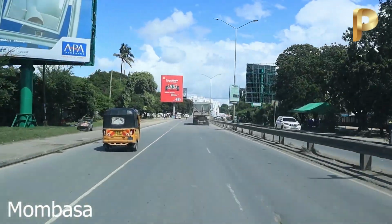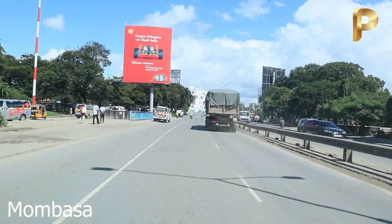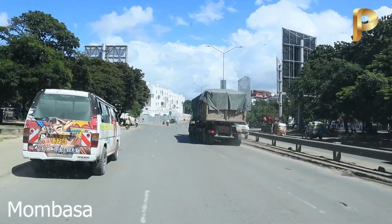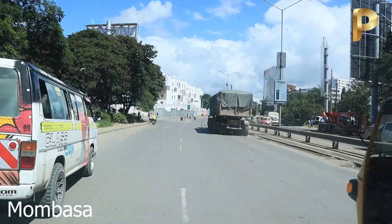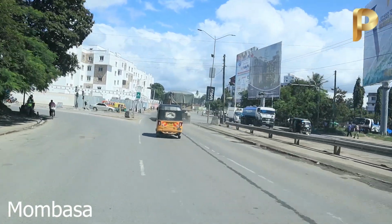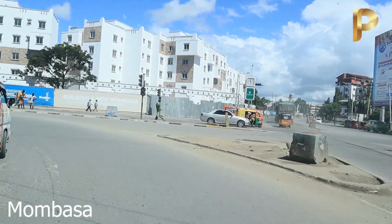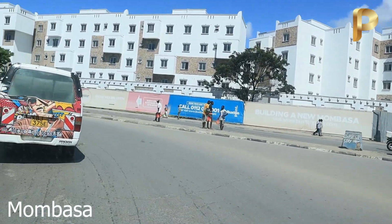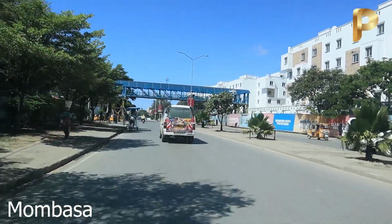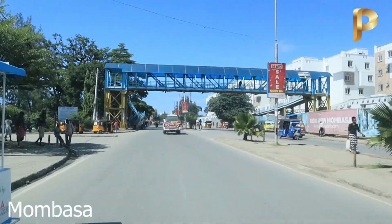The previous video ended at a place called Kongowea. Now, something new in this video. If you can see right ahead, there's a construction. There are some nice houses that are under construction. So this is at a place called Buxton in Mombasa.